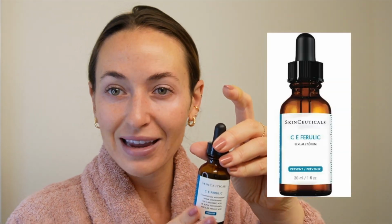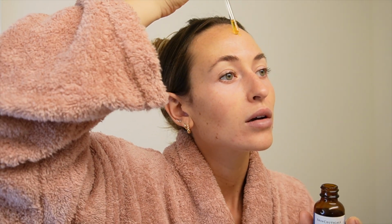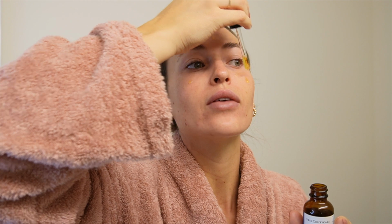And then every morning, vitamin C. This is like the one skincare thing I swear by. This is a little pricey, the SkinCeuticals one. The Drunk Elephant one is about half the price, and I found it to be quite nice as well. But just a couple drops on the face. Honestly, if I could only have one skincare product for the rest of my life, it would probably be vitamin C. And then you're gonna wanna let this kind of absorb all the way in, which depends on your skin.